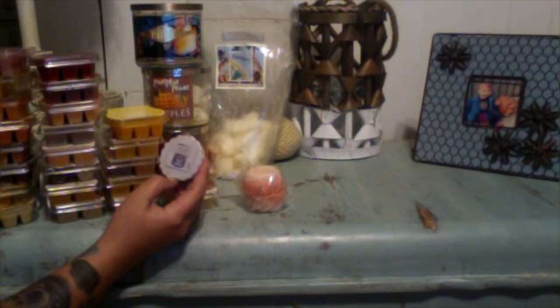I have one of these Yankee Candle Tarts, Autumn Pearl. I'm trying to melt one of these every month. I have yet to have any luck with these. It's rather disappointing because their candles don't work for me, so I thought maybe the tarts will, but we'll see about that one.